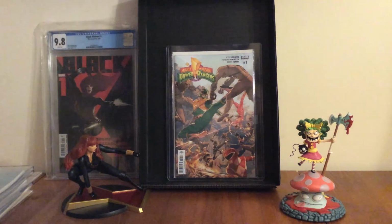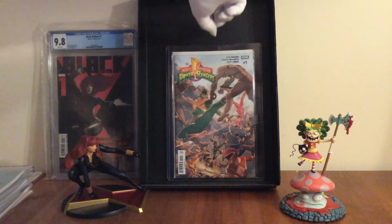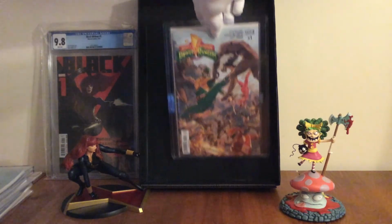So I'm going to pick up the trade for this book as well. And I'm going to get the number 1 issue graded. So very, very nice indeed.